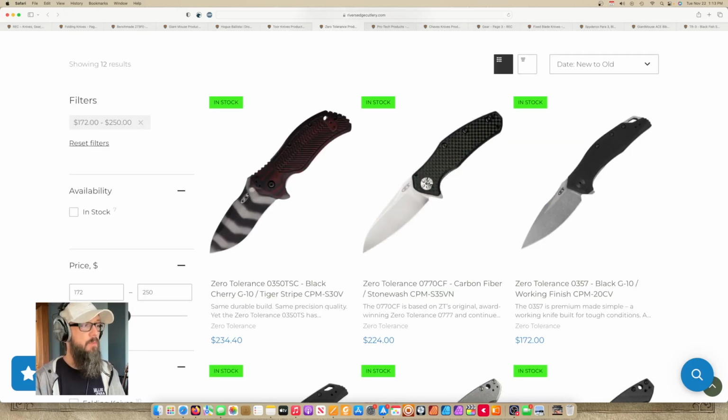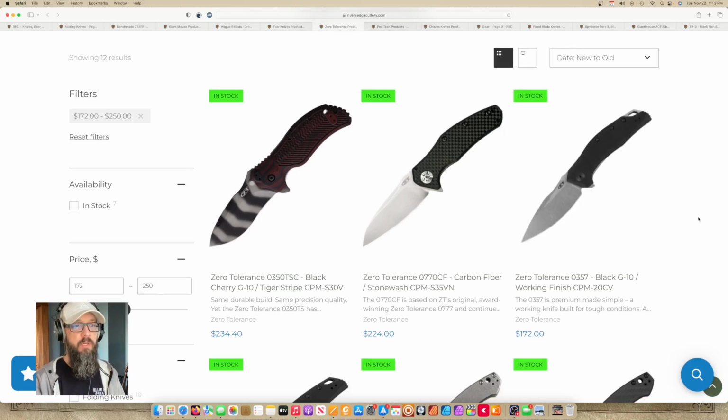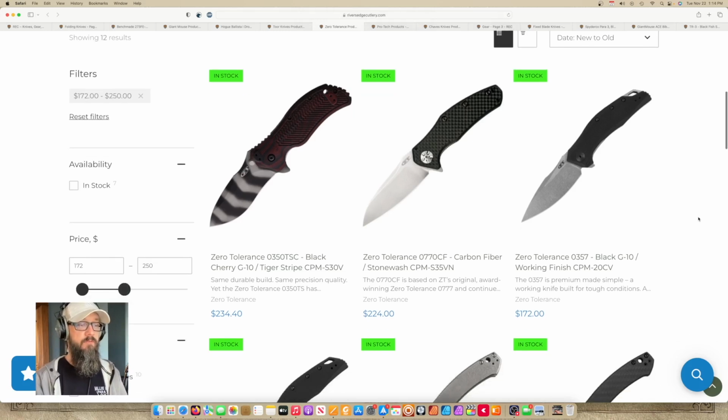anybody. All right, let's talk about zero tolerance knives. ZT, made in the US. You might know or you might not know that this is the big brother brand to Kershaw. They're the same company. Many ZTs are over 250 bucks, but there are a few in our price range, including the 0350, the 0357, the 0770, and yeah, I know the names, right? I don't get that. If it were me, I think I'd go with the 0350.